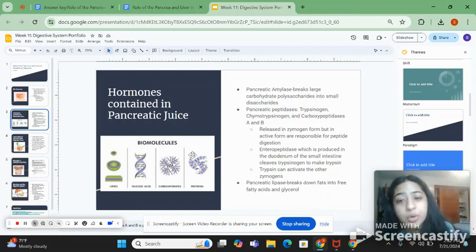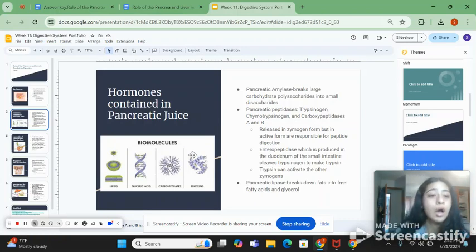A fun fact to know is that the carboxypeptidases A and B are initially called pro-carboxypeptidases A and B, and trypsin can work on those as well. And then pancreatic lipase, this breaks down the fats into free fatty acids and glycerol.